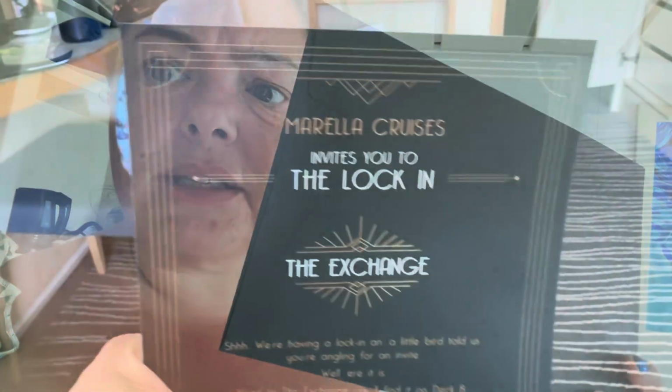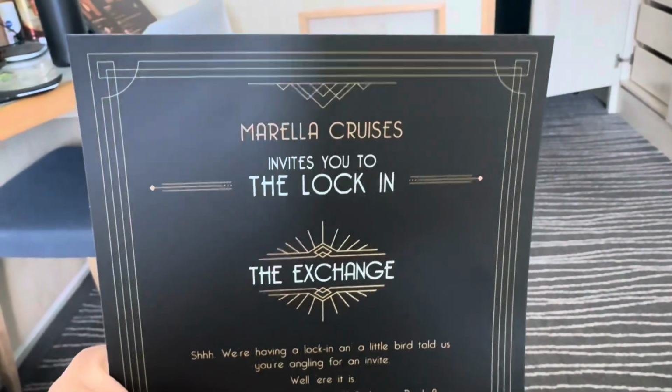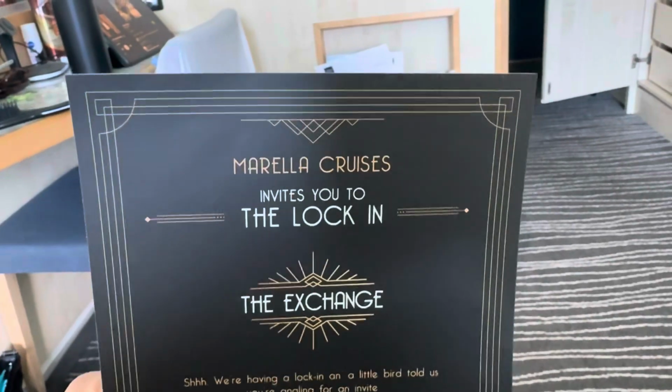So I've had a shower, I've changed, and something mysterious has come through my door. What's this? It's an invitation to the exchange. Now, I can't show you any more of it because it contains a secret password that I have to use to get in. So that's at 6:30 this evening. I have to find the secret door on deck 8 and I have to have a special code word.